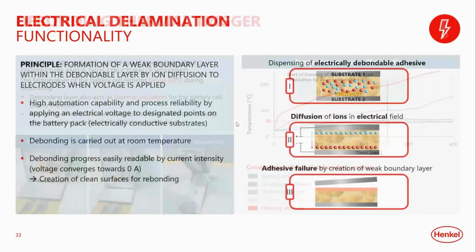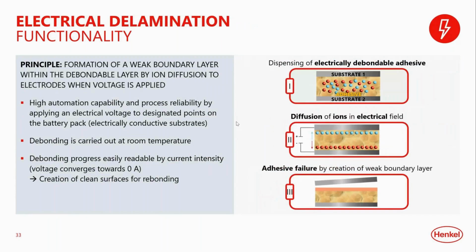And similar with the EDL as well. So a few different techniques can be used. If we have two conductive substrates, we would apply voltage to the substrates, and within a short period of time, we get a diffusion of ions to the different surfaces that creates a very weak boundary layer. Then the adhesive can be peeled right off of both substrates, which creates a very clean bond on the two components. It is carried out at room temperature. Time can vary depending upon the voltage, but it's a pretty quick process to create the delamination and very clean separation, that would then allow the components either to enter the second life recycle stream, or be reworked into a new part to address whatever issue was creating the rework that was needed.